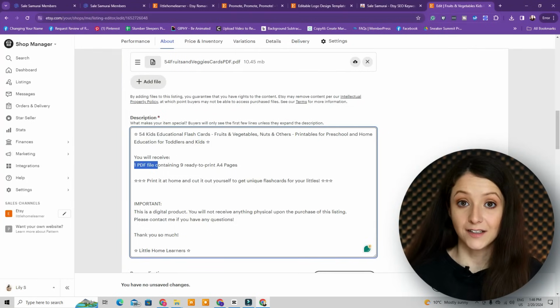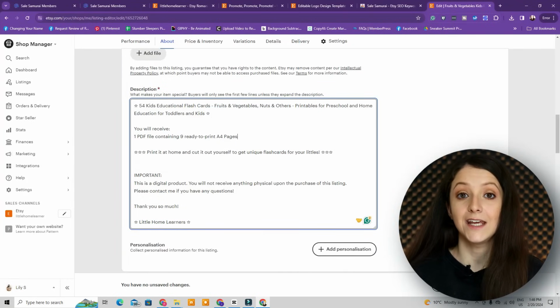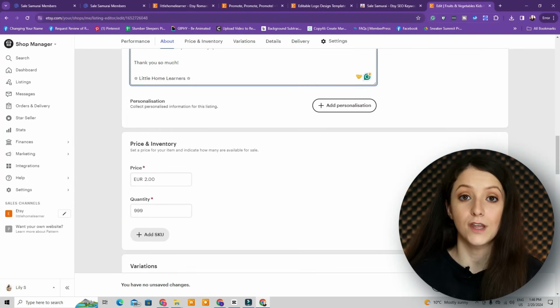Next, add a good product description with lots of keywords and include the sizes people will get for that product, the type of file they would get, for example, a PDF file with a link to a template, and mention that it is a digital product and refunds are not available, and so on.